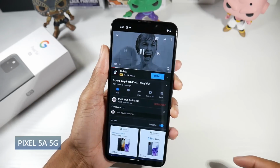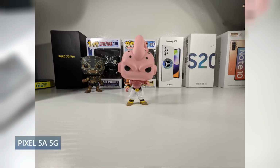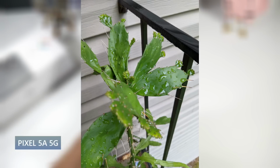But the highlight of this phone is that camera. So it's a 12.2 megapixel camera with a 16 megapixel ultra wide. It shoots in 4K 60, and then you have an 8 megapixel selfie cam that shoots in 1080p 30. Basically, this takes phenomenal photos, flagship quality photos for the price that they're asking for, which is typically around 400 bucks. It takes great nighttime photos as well too. It's just an overall awesome shooter.